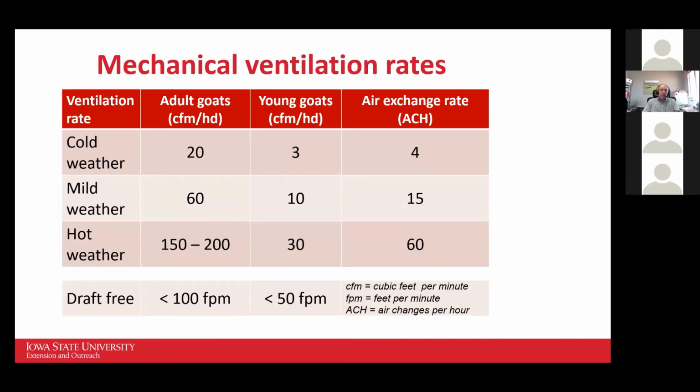Mechanical ventilation rates, there's kind of two different ways to design these systems. You can do it based on cubic feet of air per minute per head, or CFM, or the other way you can design them is just based on an air exchange rate. And so we do that based on air changes per hour. So for example, in cold weather at 4 air changes per hour, basically what that means is every 15 minutes, you're displacing the entire volume of air in that building. And that tends to be the way we design these, air changes per hour, because it's just a little easier to design that way. You always have fresh air, and you don't have to worry about how many animals are in the building. But again, this chart will be in your handouts or in your downloads, so you can take a look at this for reference.